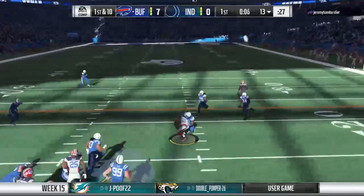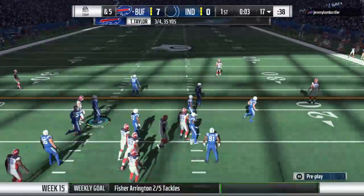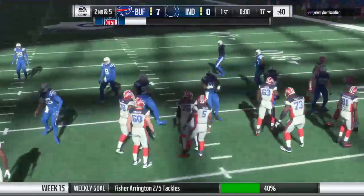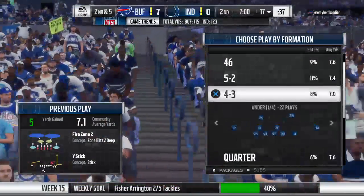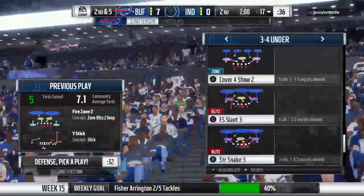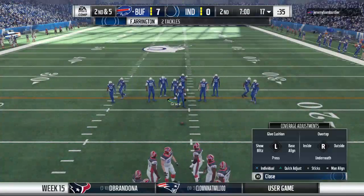Opportunistic by the defense. Over the middle, he gets it to Patterson. And they'll bring him down here right around the 17-yard line. 5 yards on the catch there, brings up 2nd down. Not a big window to throw. Coverage wasn't too bad there. Yeah, they had him under wraps pretty well, but somehow able to muscle his way open and catch the ball. So we've got a 2nd and 5.